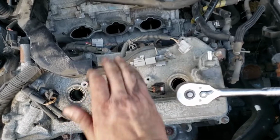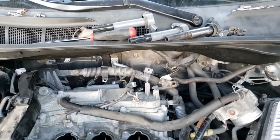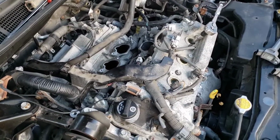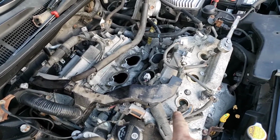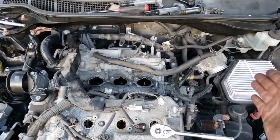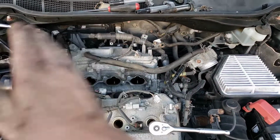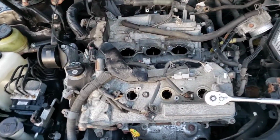All right, so we got all the coil packs out. There's the back. That's bank 1. This is bank 2. By the way, I never said it. Toyota does these kind of different. I'm used to working on General Motors and Chevys. So on Toyotas, that is bank 1. This is bank 2. That is opposite from General Motors. Like on the LS, on a front engine rear wheel drive, the driver's side is bank 1, passenger side is bank 2. Opposite on this Toyota. So got the back ones out.